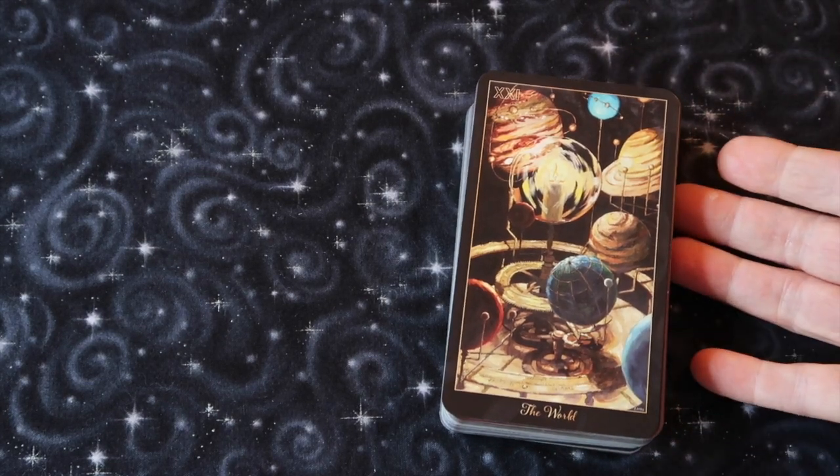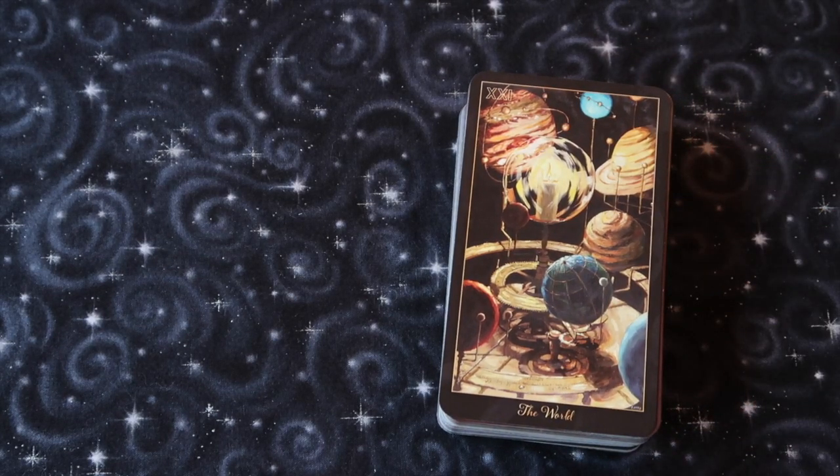One of the things I do recommend with this deck as you're beginning to work with it is to have a computer near you and go to the website where you can see the full paintings, and then you can zoom in on the paintings to look at all the little details, because that really does help when you first get to know the deck.